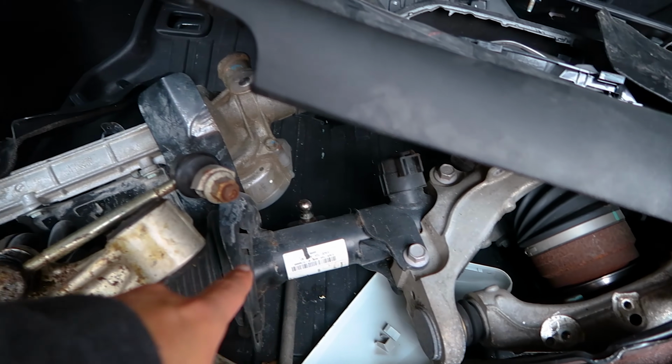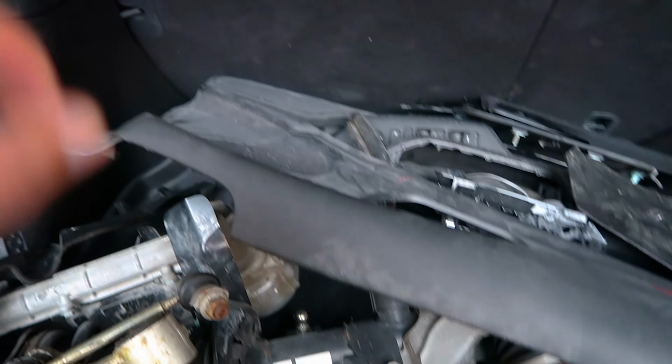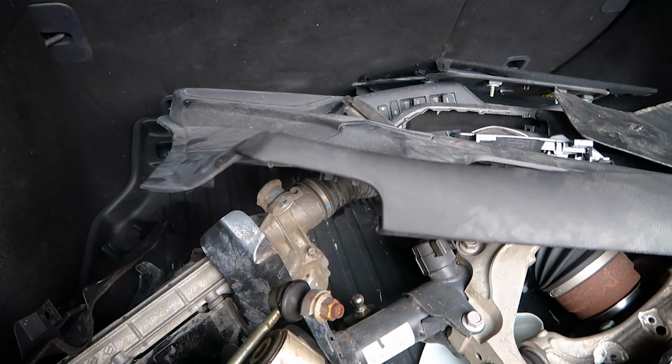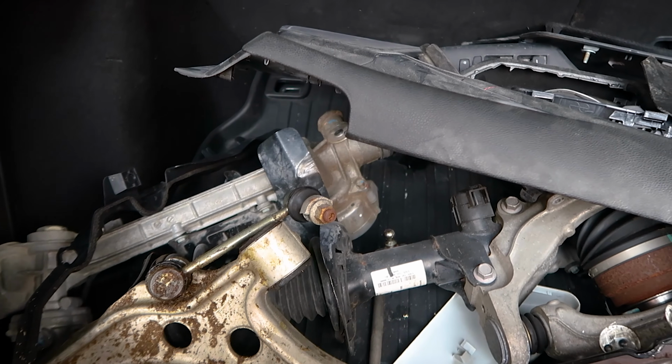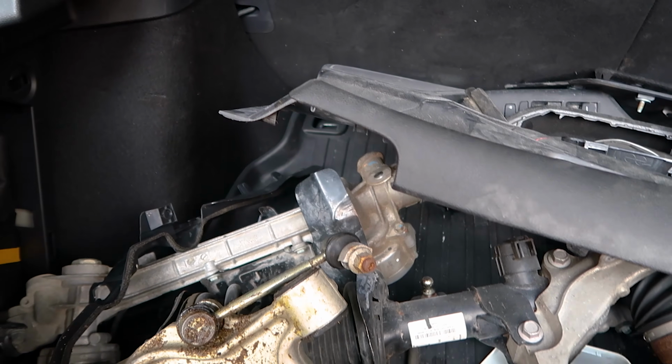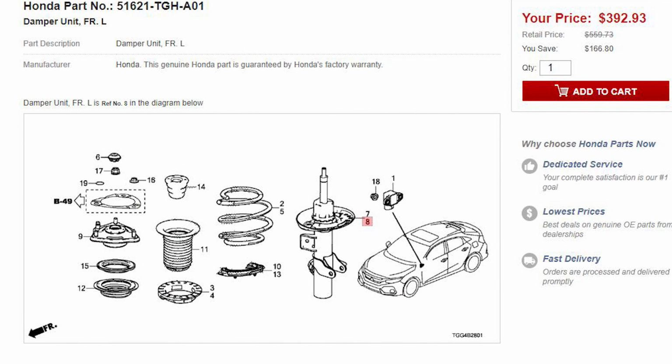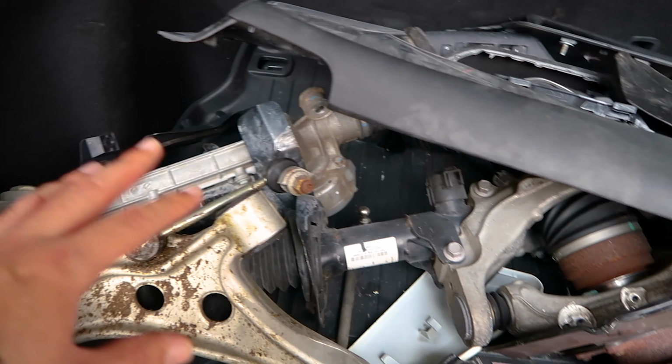So this shock right here was from his Type R. My Type R is currently using my old shock. I wanted to see if it still worked, and it's perfectly fine. I'm going to be replacing it anyway fairly soon with another coilover. But I have his shock right there. That's an electronic damper. That's fairly expensive. I was able to save some money there. I do have some of the suspension parts that are not broken or bent. I did try to save some of those.